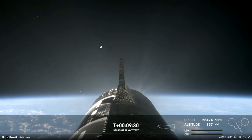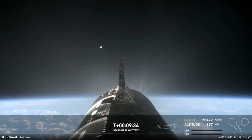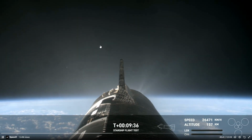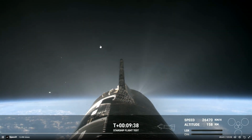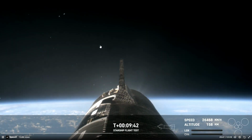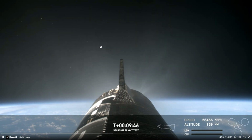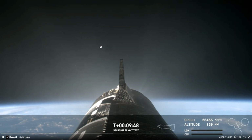I mean, wow. Congrats to everybody that's been putting in insane amounts of hours to make this thing a reality. And I feel like every single time we do one of these, we're seeing something wildly new. We got to see the hot stage jettison and the booster in the water. But just to recap real quick over everything that's happened.